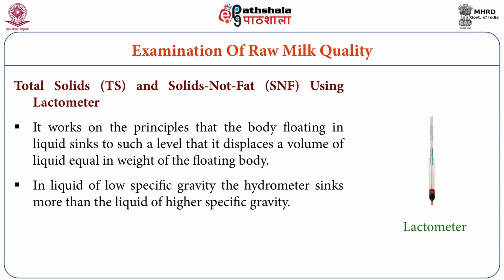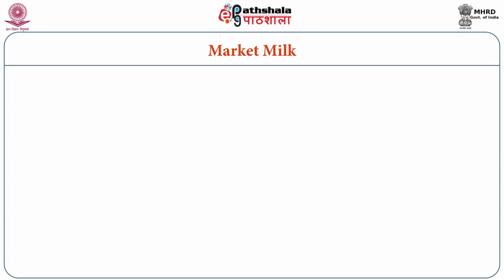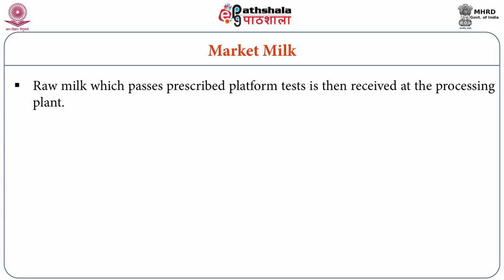Now, once the milk is accepted based on the above discussed platform tests, the second stage is processing of milk. In this chapter, we are going to discuss market milk. Market milk is milk which is processed, that is pasteurized and chilled after standardization. There are legal requirements to be met if milk is to be sold in the market. Raw milk which passes the prescribed platform tests is then received at the processing plant.